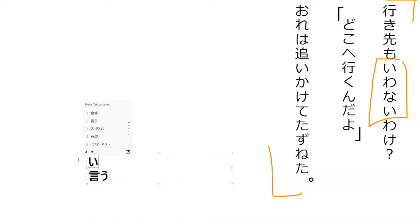So the first part is a question, and the question is ikisaki mo iwanai wake. What is the reason for not saying? Iwanai is iu, which also has this kanji, might make it more recognizable, which then became anai, which added the w. Iu, iwanai. So to not speak. Yep, to not say. What is he not saying?